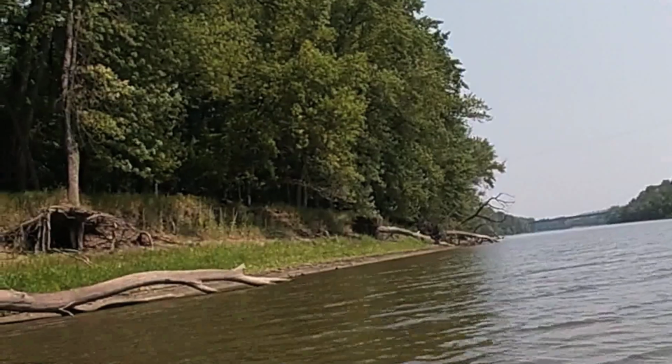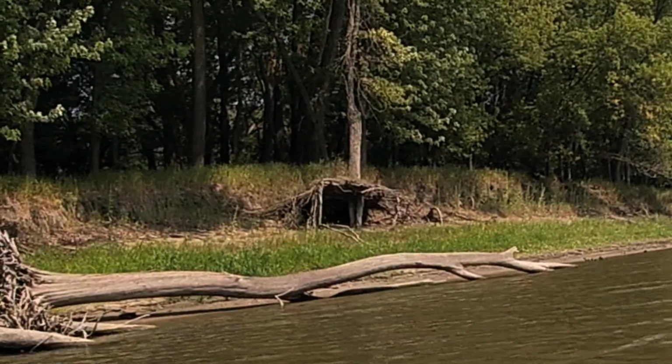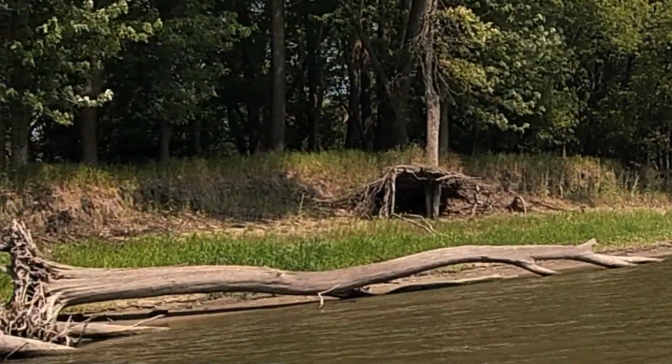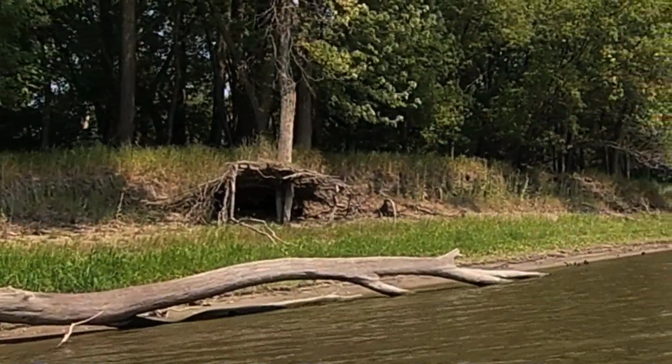That tree right there looks kind of funny. It looks like it grew its way out of the ground and took the ground up with it, or all the ground eroded out below it.